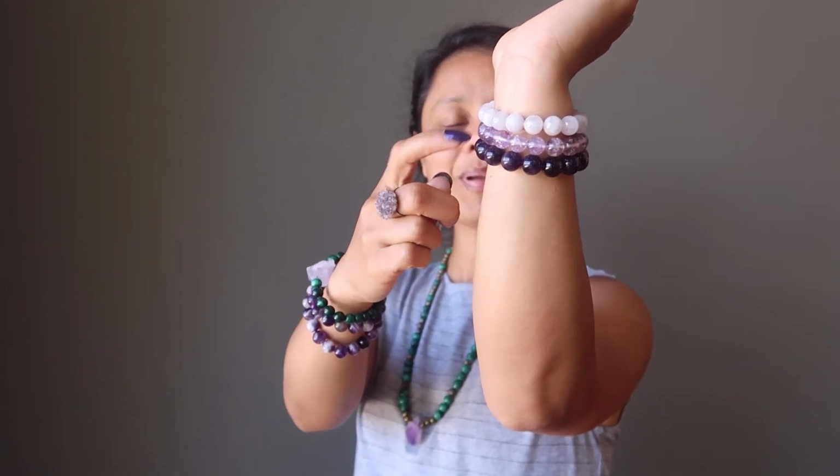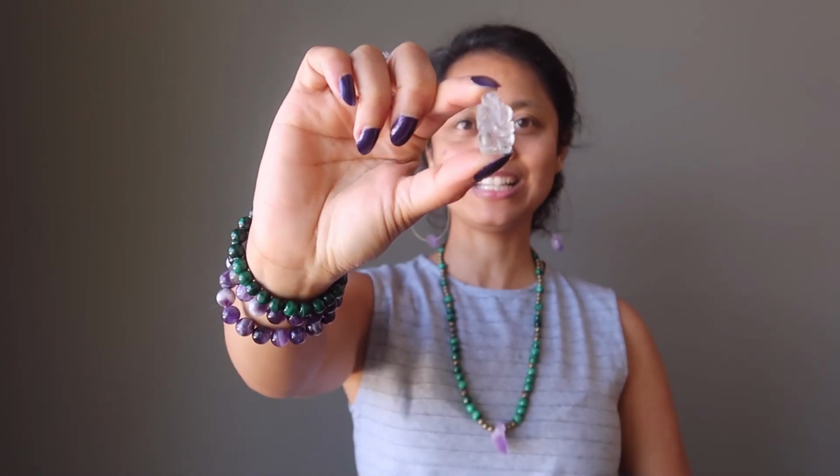The first one is our lavender amethyst. So here you have lavender amethyst. It's a lighter, pinkish, rosy amethyst. So it can be almost clear looking. It's lavender amethyst. We have chevron amethyst.